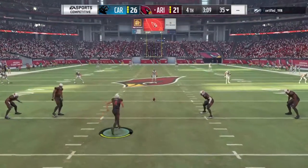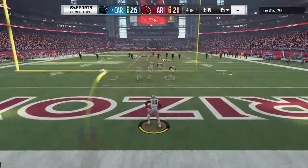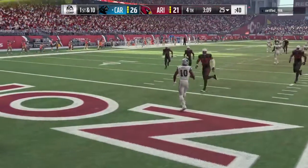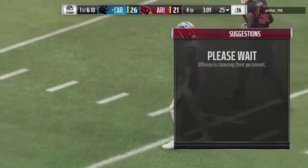Here's Dawson now to kick this one away. This will be taken to the back of the end zone. And no run back here. This will be a touchback, and it comes out to the 25-yard line. The Panthers offense here, they get ready to head back on the field.